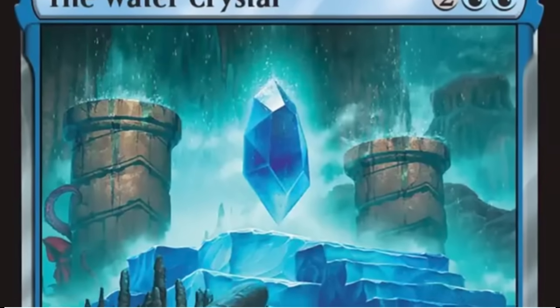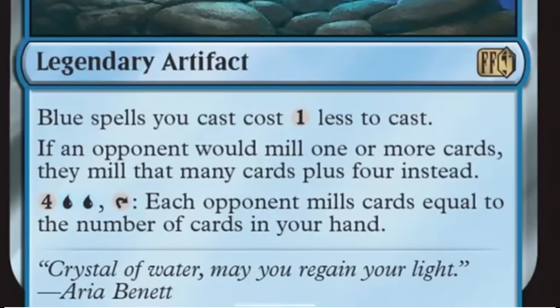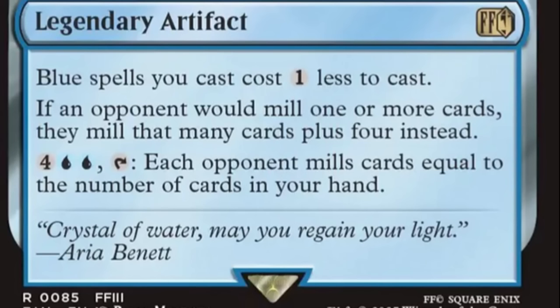It's going to fall. Later on, we could see a different situation, but let's face it, it's a 4 casting cost. Yeah, your blue spells cost 1 less. Yes, if an opponent mills, so it's going to be really good in mill decks and stuff. Each opponent mills cards equal, so you're going to mill your opponents out in Commander. If you see this thing, you're going to eliminate everybody, and you know what's going on already. It's a great card, though.